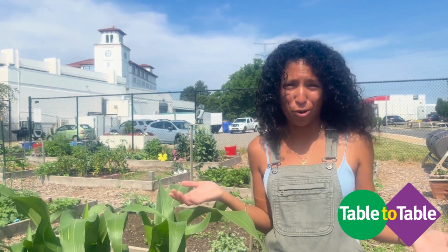It doesn't matter if you don't have a backyard, or if you have the biggest backyard or a farm that you can grow on. I believe anyone and everyone should have access to learning how to grow food, and that's how it's helped me not only manage the Montclair State Community Garden, but also start my own business, Gardens of Soul.